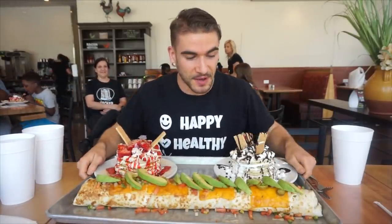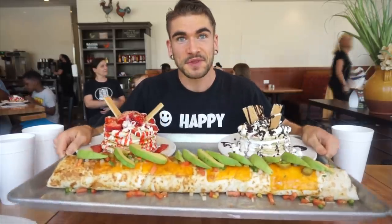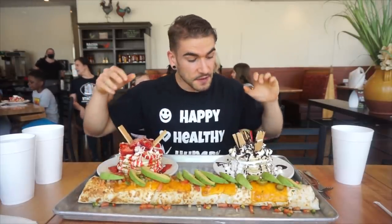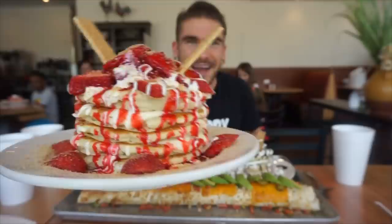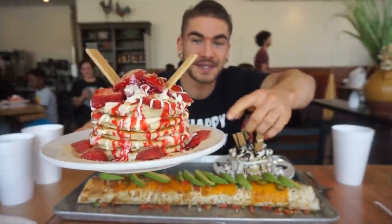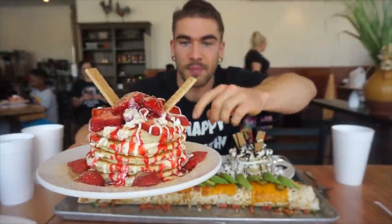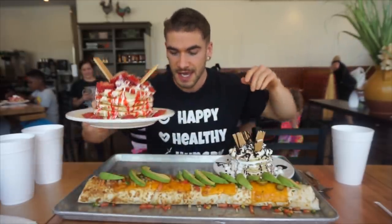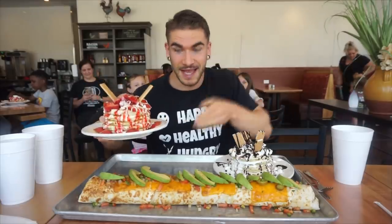All right, everyone, so here we are with the challenge. Absolutely massive. Not only do we have this absolutely giant breakfast burrito, which is filled with jalapenos and even jalapenos on top, so they're trying to spice me out today, I guess you could say. We also have their delicious looking pancakes. Here we have the strawberry cheesecake. These look absolutely insane. A big stack of pancakes, strawberries, we got sweet cream cheese in it, we have graham crackers. It is called Stacked after all. Get it? Stacked with pancakes.